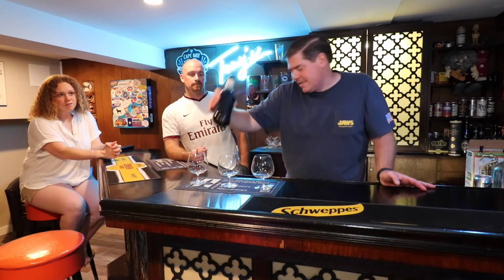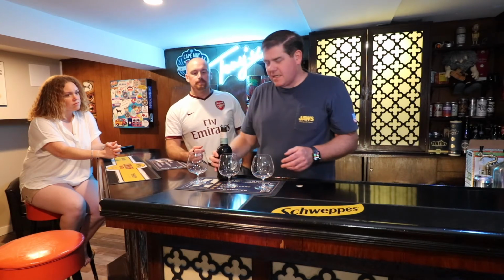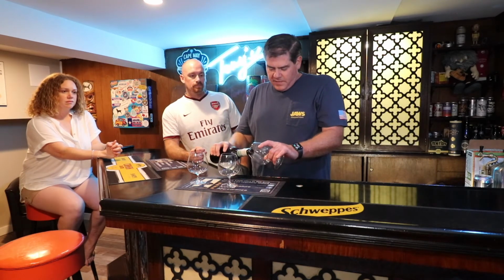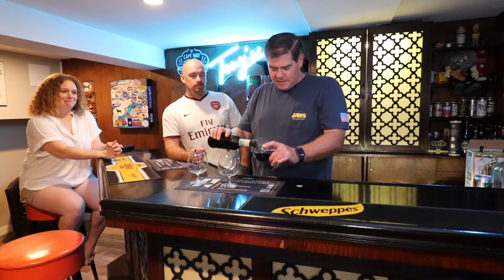Let's crack this open and see what this one is like. Again, no aroma when it comes right out of the bottle. Sometimes you get these noses that just sort of fill the bar. Not the case with this one. Give it the pour. We are splitting it three ways this time, much to James' chagrin.